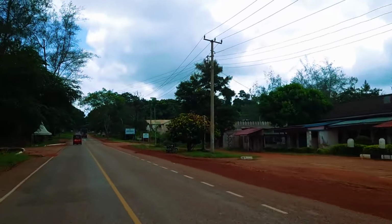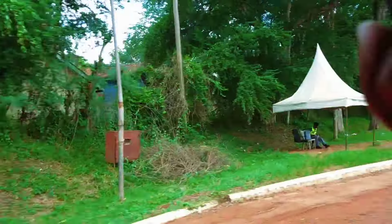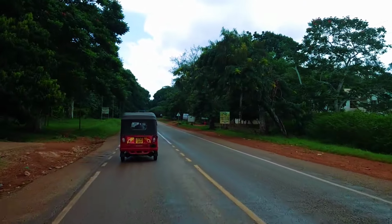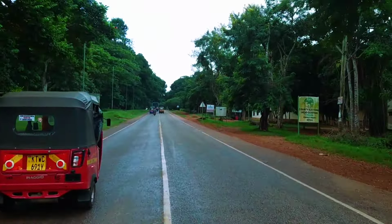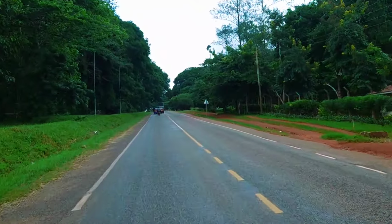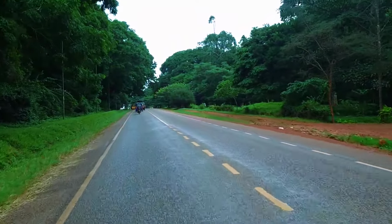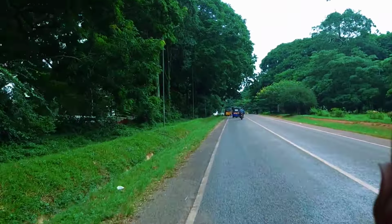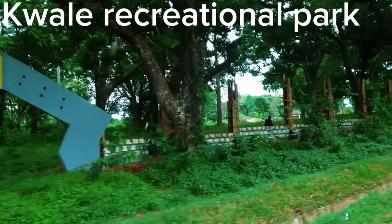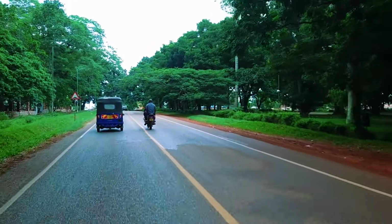Yeah, so guys, my first impression of this town is that man, things are really green here. You can't compare KWALE to Mombasa. Mombasa is really, really hot, but yeah, it's somewhat cool because, you know, it is elevated. Yeah, so guys, I really love how this place is looking like. Just look at how the grass is greener here. Yeah, the road is nice. I think it's because most cars aren't using this road.